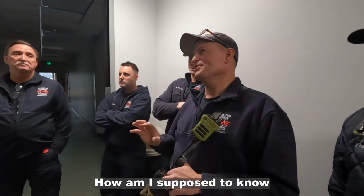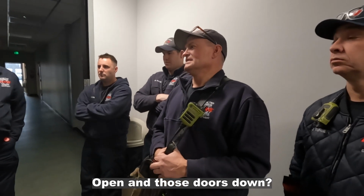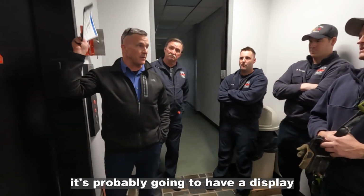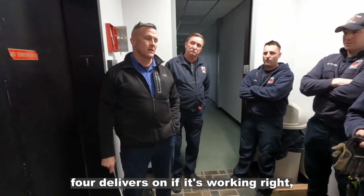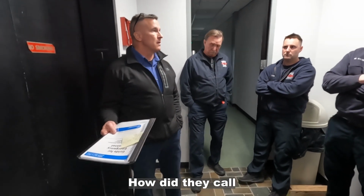How are we supposed to know, if you had 8 floors of elevator, how am I supposed to know where that's at without me opening those doors though? That's a great question. Now, if you have an 8-story building, it's probably going to have a display that says what floor the elevator's on if it's working. Right. Communication with the people. How did they call?